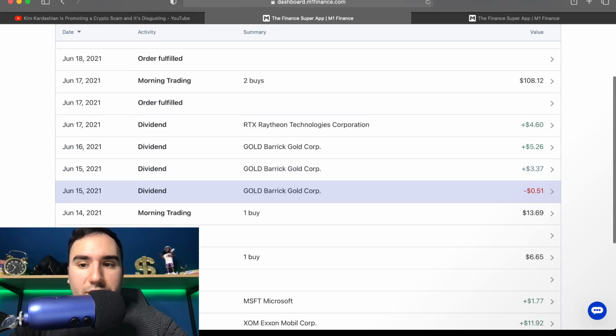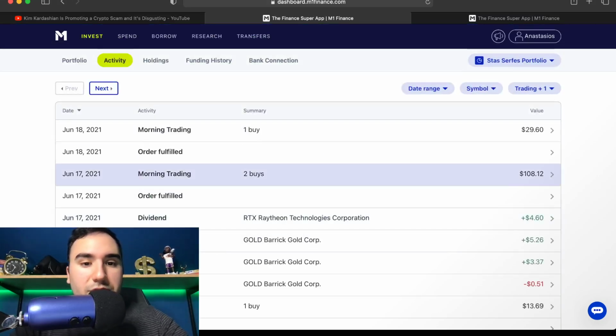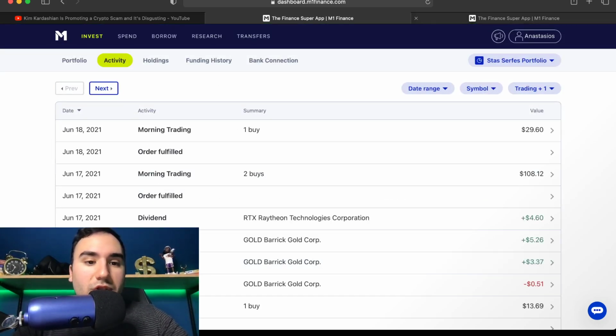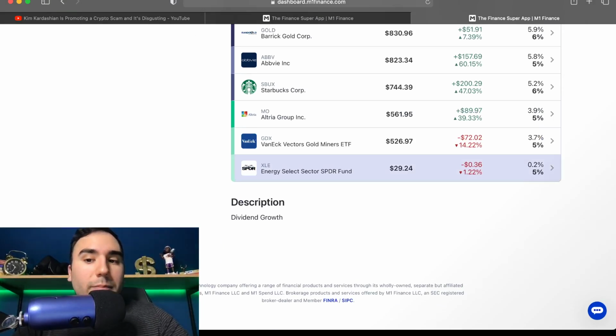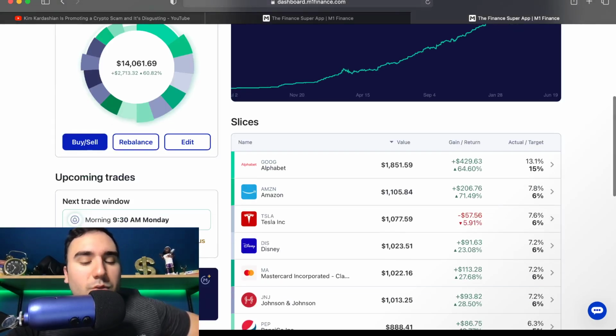And I also bought recently. What did I buy recently? I bought more GDX recently and Starbucks. I bought GDX on the dip. That was a couple of days ago. And you guys can see here, I bought some XLE. That was with just extra cash laying around in the account and just dividend money as well. And I plan on beefing up my XLE position in the coming days, coming weeks, as it's literally a 0.2% holding in my portfolio, and I want to beef it up to about a 5% holding in my portfolio. So overall, guys, that is what I've been doing.